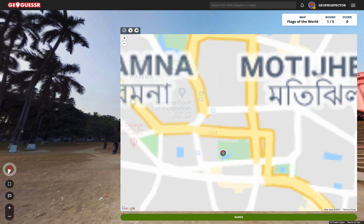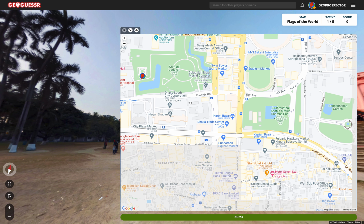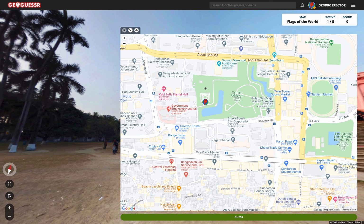I see a green park there. So, plausible that we're somewhere in here, but I really don't know. So let's just go ahead and guess.